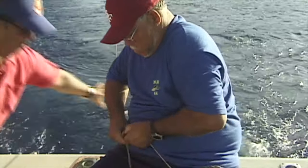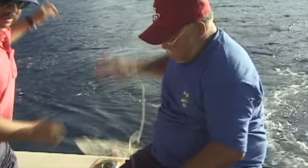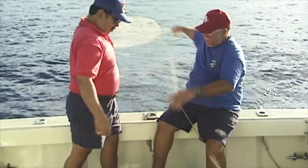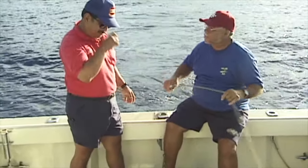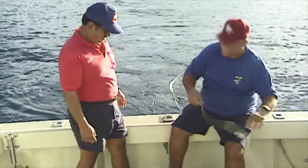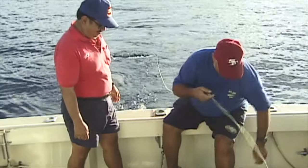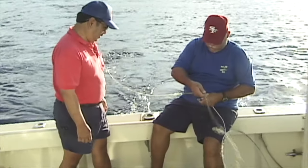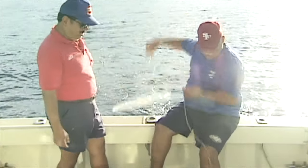1, 2, 3, 4, 5, 6, 7, 8. And the reason for the counting is because Captain Clarence wants nets placed on the main line every 8 seconds apart. If the counting and clipping of crab nets goes according to plan, we'll have placed 20 nets on one length of rope and enough line to put an anchor at each end. Every 8 seconds.